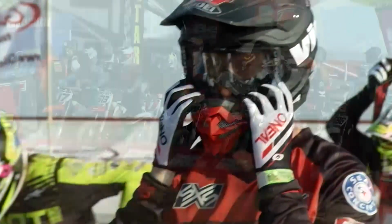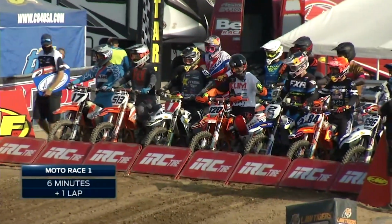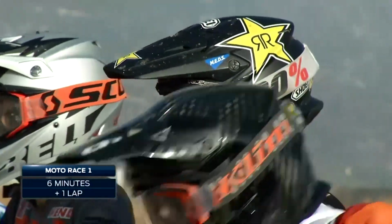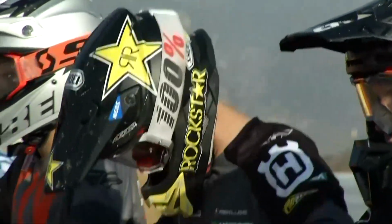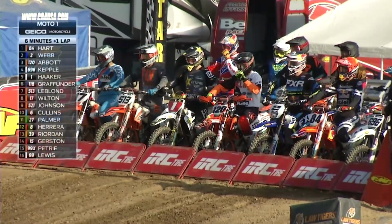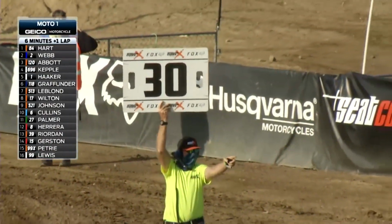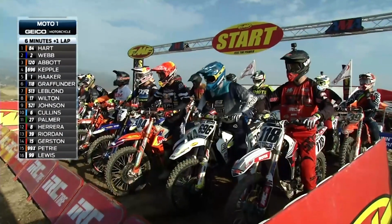This is gonna be moto number one of three. You see Abbott right there in the middle on his right. Colton Hager, the number one machine. On his left, the number two of Cody Webb. Those are the two favorites for this championship. They went 1-2 at the opening round, and in the 6 minute plus one lap race, you have to expect Colton Hager's gonna get out of the gate just fine. He hole-shotted Moto 1 and Moto 3 at the opening round.